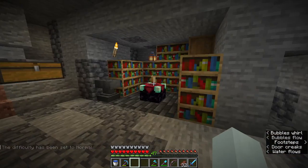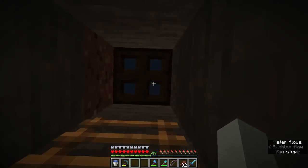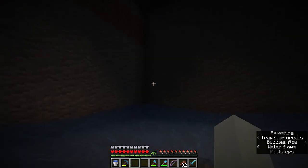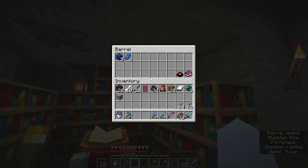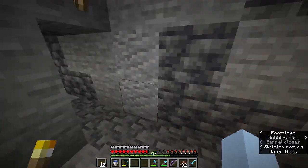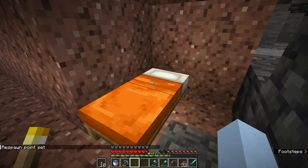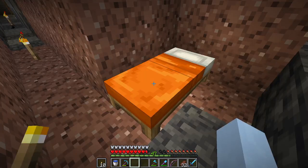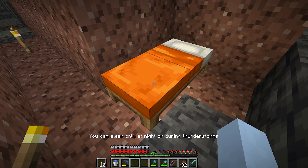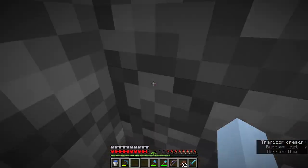Down here, the little enchanting spot, skeleton farm. This is what I call the maintenance entrance. We have some chests, stuff, and then this is just a cave. Bed here. I like to put a bed near my XP farms because going up that elevator and it being night is scary. So just having a bed nearby so you can check that it's not night. It's nice. Here's just a cave entrance.